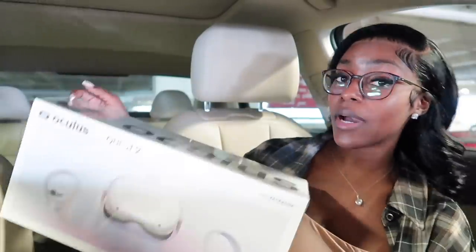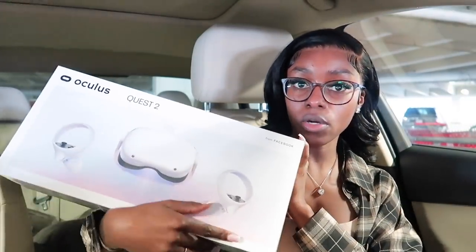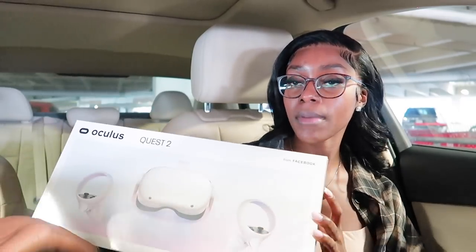This is the Oculus 2. I don't know anything about it, so if you ask me something about it, I had to watch a YouTube video just to see if I needed any other outside things, because there were a bunch of different accessories you can buy for it. But according to that YouTube video, you can just use it as standalone, though I think you have to hook it up to a computer and download stuff. So hopefully this will fit in my suitcase.